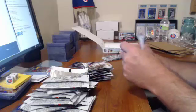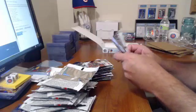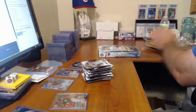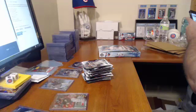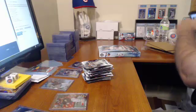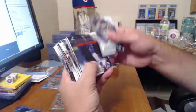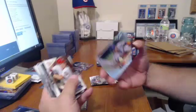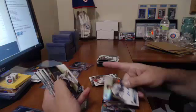Box 6. Man, I don't know if we can touch box 2 or 5. We'll try. Box 6. Good luck. Wade, Suspedes, Wade, Mets, 70 of 75, hacker refractor. Blake Snell, refractor, 499. Congrats, Anthony.